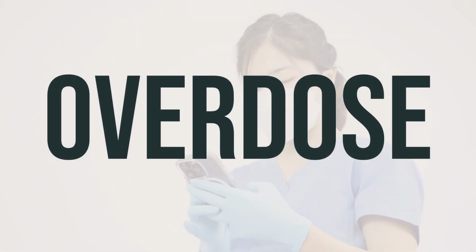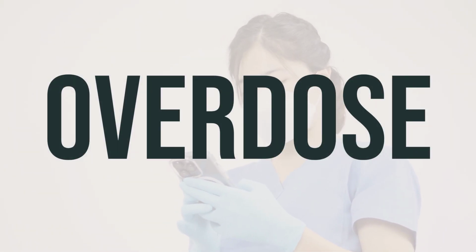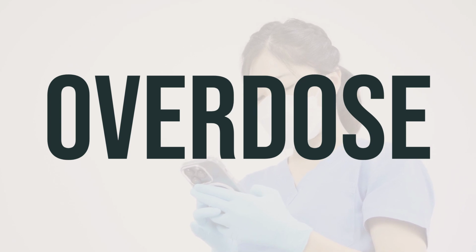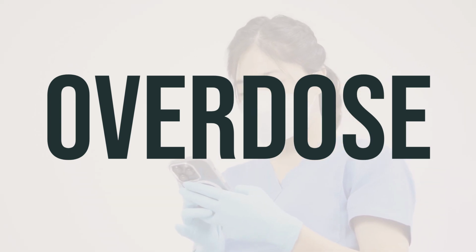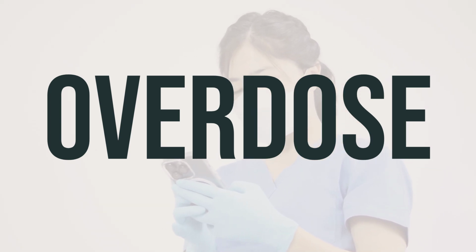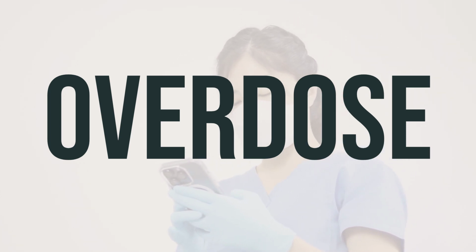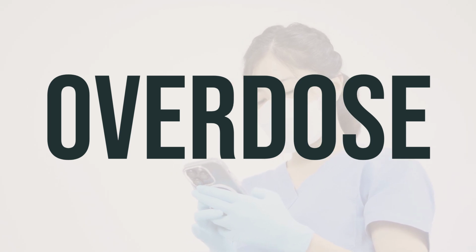If this medicine is swallowed, it can be harmful. If someone has taken too much and is experiencing serious symptoms such as passing out or difficulty breathing, it's important to call for emergency help right away. In the U.S., you can call your local poison control center at 1-800-222-1222, and in Canada, you can call a provincial poison control center.